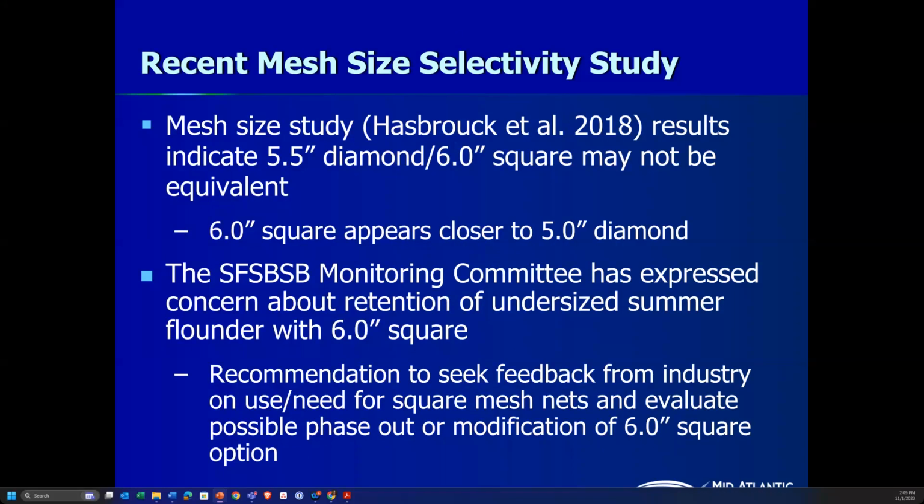So the Summer Flounder, Scup, and Black Sea Bass Monitoring Committee had previously flagged this to the Council and the Atlantic States Commission's Summer Flounder Board, that they had concerns that there was higher catch of undersized summer flounder with this 6-inch square mesh based on the results of this study. And so based on that monitoring committee discussion and recommendations, the Council and the Commission's Summer Flounder, Scup, and Black Sea Bass Board are seeking feedback on how square mesh sizes are used and whether there is a need for a possible modification or phase out of this option.